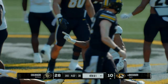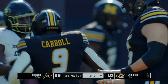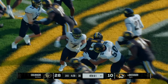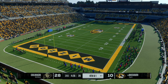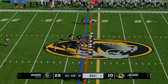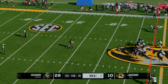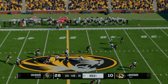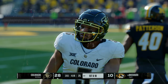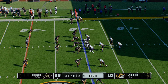They were all over him, nowhere to go as that third down play turned into a disaster. That DB had a different story. He had something to say, coming up, making a physical tackle. Missouri will have to send out the punt team. This will be the second time they've had to kick it away. No return coming. He'll call for the fair catch. And the Colorado offense is coming back onto the field.